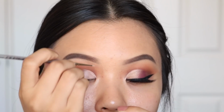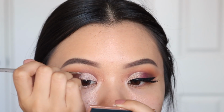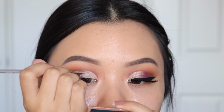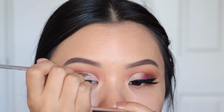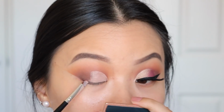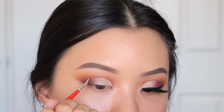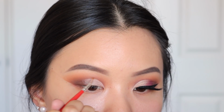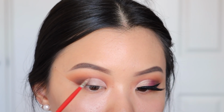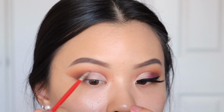And then I'll go in with a thinner paintbrush and I will use that to really carve out the shape and the curve of the cut crease and making it super sharp. And I always like to go in with a small teensy-weensy paintbrush and using the darkest shadow. I like to go above the cut crease line just to make the cut crease pop out a lot more.